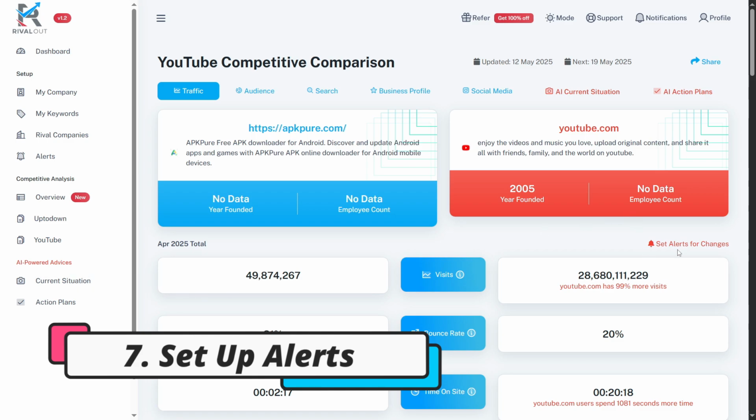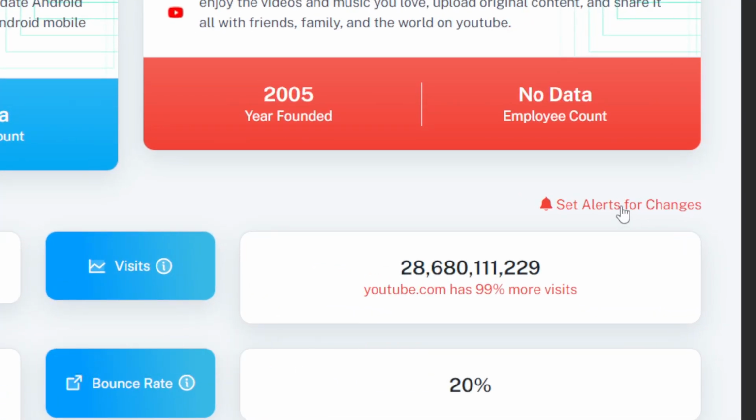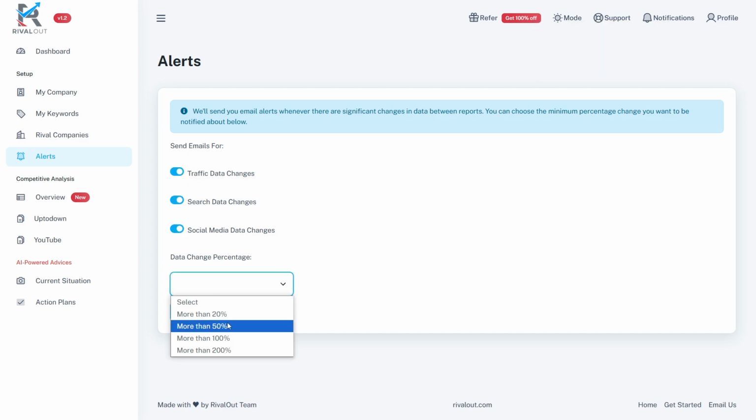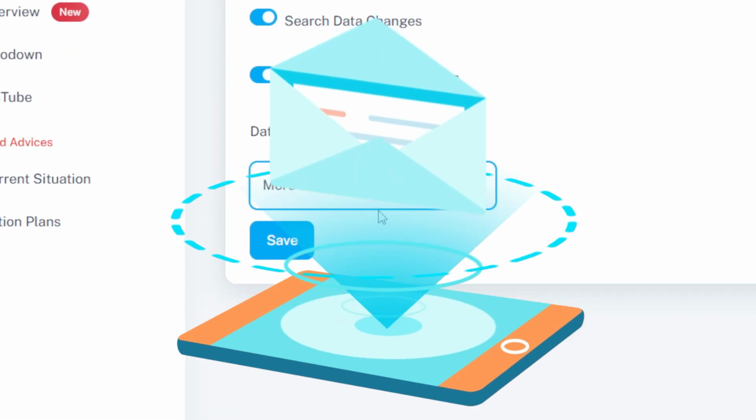Step 7. Set up alerts. Under the Set Alerts for Changes section, create custom triggers, e.g. notify me if competitor X's social followers jump by 10%. Get updates via email or in-app notifications.